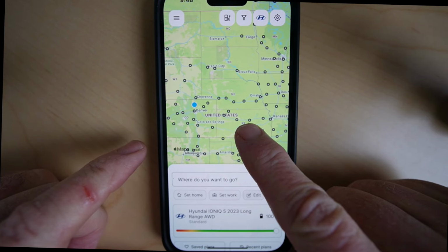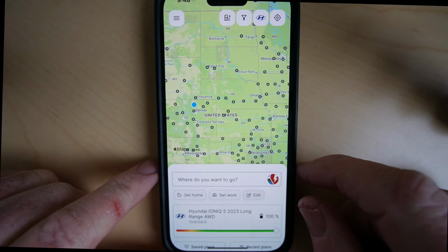So pretty much what they did was they took the Tesla style of planning a route and put it into this app. So you don't need to have a Tesla to do this. Let's just take an example of how this works. The first thing it's going to show me is a map. It's going to show me my location right there.